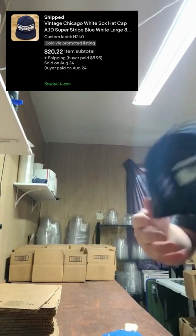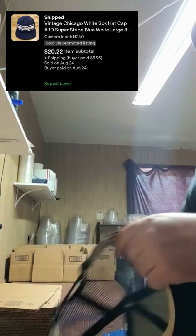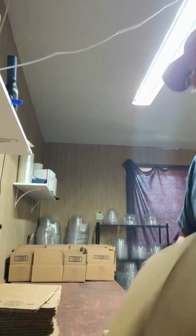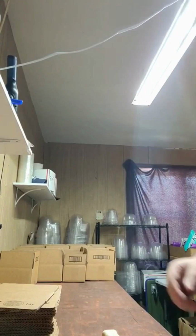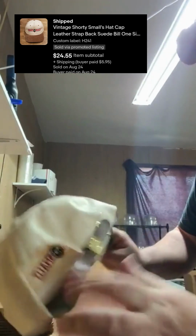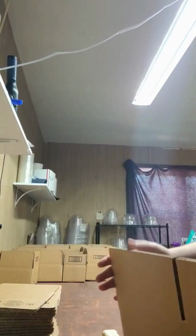Next up, cool Chicago White Sox vintage hat. This one was made by AJD. It's the Super Stripe. Had a pin on it. Next up, Shorty Smalls. Nice vintage hat right here. Had the suede bill. Made by KC. Leather strap back. Cool logo. I don't know if I ever found exactly who this Shorty Smalls guy was, but I knew it would sell pretty well.